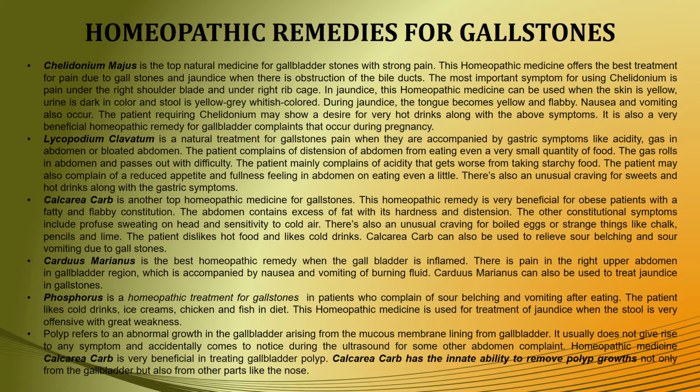There's also an unusual craving for boiled eggs or strange things like chalk, pencils, and lime. The patients also dislike hot food and like cold drinks. Calcarea carb can also be used to relieve sour belching and sour vomiting due to gallstones.